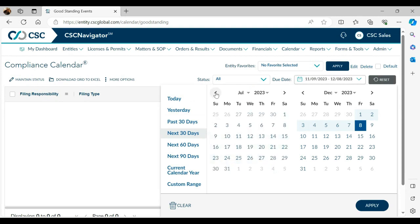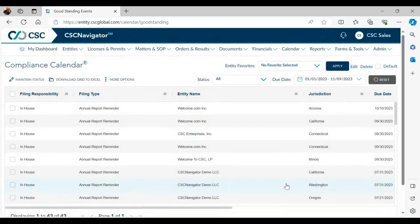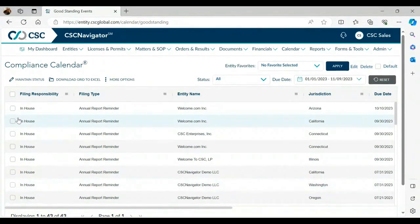So I'm going to maybe back this up more towards the beginning of the year and bring in a little bit of a wider range so that we can see some examples here. So there's nothing that you have to build here. The knowledge is in the technology to understand what's due where, when, not just in the States, but globally as well. And so in this case, it says in-house across the board for my so-called filing responsibility.